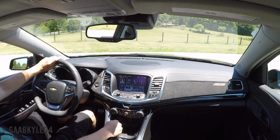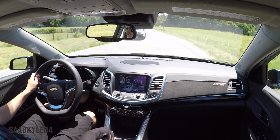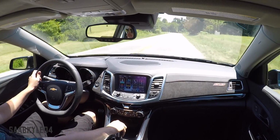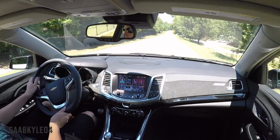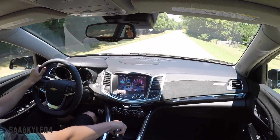The manual is an absolute blast. It took a little bit for me to get used to as the clutch isn't exactly linear, but once you get comfortable with the very defined grab point, you'll end up really enjoying it. The pronounced grab point and the otherwise light clutch also makes driving in traffic easier as you're able to be more precise with it, quite similar to the one found in the Camaro SS.